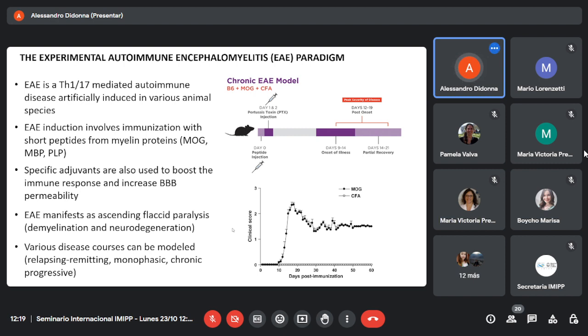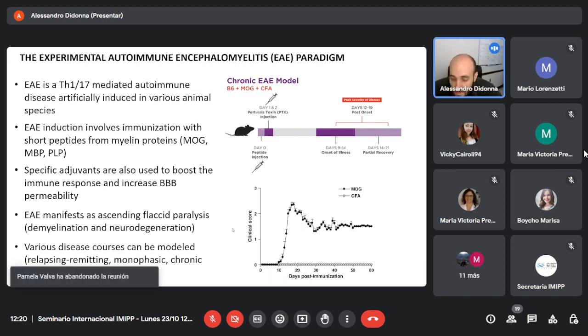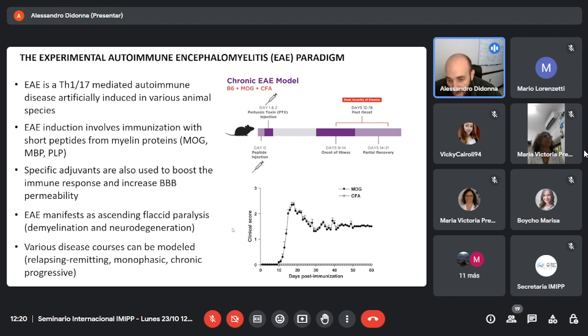So we decided to go with an in vivo approach. And now with this slide, I will introduce what is perhaps the most common in vivo model to study MS. MS is a human disease, so it is not developed by animals naturally. But we found a way to artificially introduce a disease that can recapitulate many symptoms of MS. This model is called experimental autoimmune encephalomyelitis, or EAE, in which we immunize animals, mostly rodents, mice or rats, with short peptides from myelin proteins. After the immunization, the animals mount an autoimmune response against these peptides, and together with specific adjuvants to let the immune cells enter the CNS, they start a demyelinating disease.